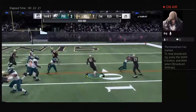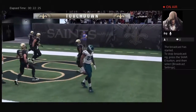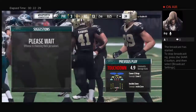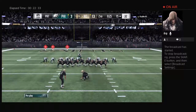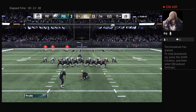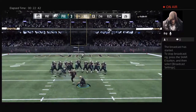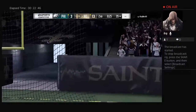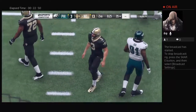They stay on the ground. This time it's Kamara, and he is into the end zone. Touchdown, New Orleans. A great effort there, a 13-yard touchdown run, and the Saints add on to their lead. And oh, it's no good on the PAT, so they can't add on here, and our score is going to stay right where it is.